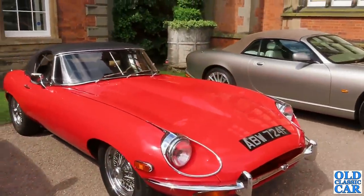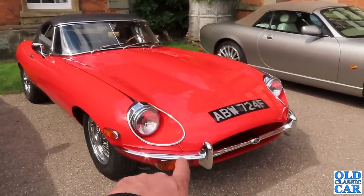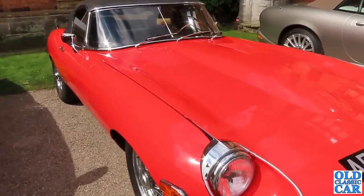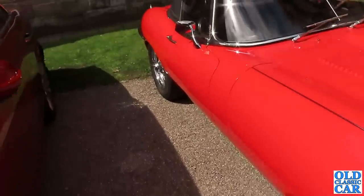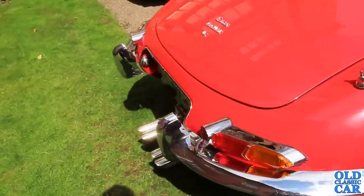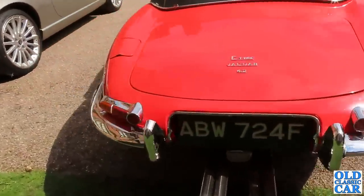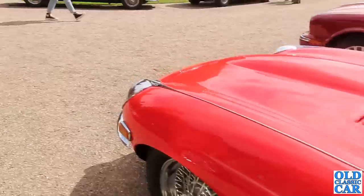Then what have we got here? Series 2 E-Type Roadster. You always tell the Series 2 because they haven't got the covered headlights, they've got these big chunky indicators on the front, and this could actually be an import because it's left-hand drive and it's got these extra lamps on the wings like my MGB has got. I don't know if they have extra lamps at the back as well. It's got the small back lights. Yeah, lovely car.